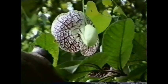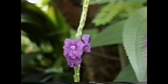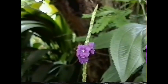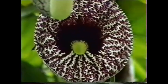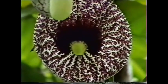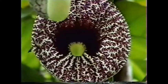You know, they got a lot of wasps around here. No wonder they may have pretty good predation. Those are pretty. Those are pollinated by little flies. What is it called? What's the name again? It's Aristolochia. Pretty. Dutchman's pipe.